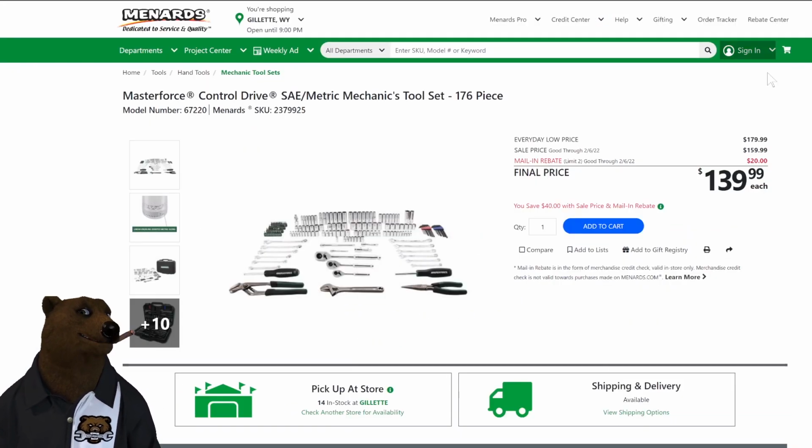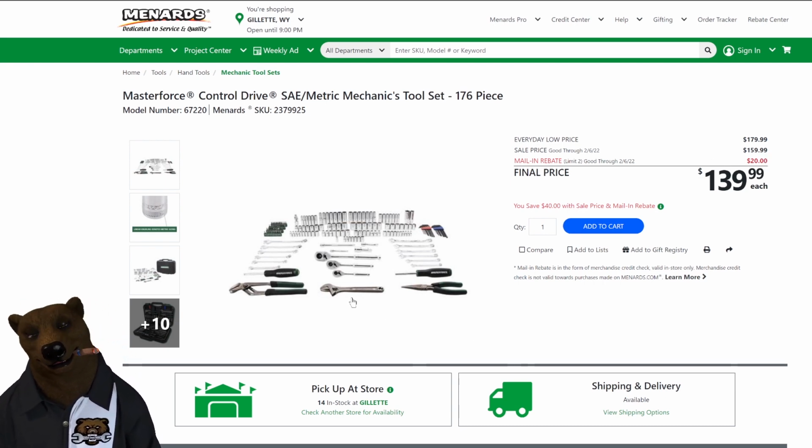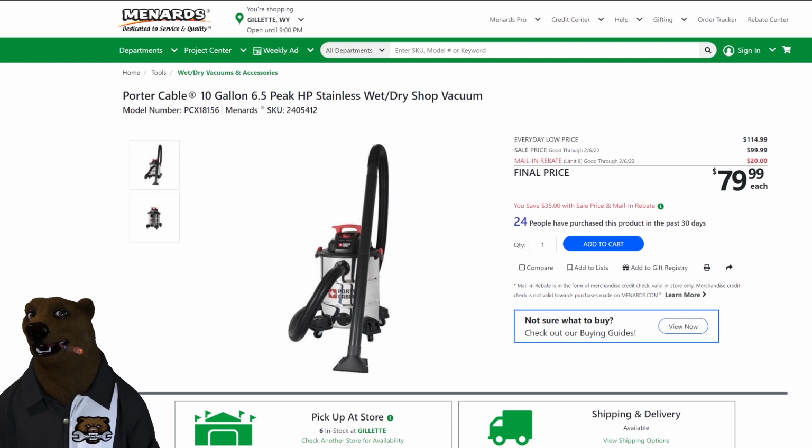All right, and then over at Menards, if you're lucky enough to have Menards near you, then we all hate you, but we're just jealous haters. Don't blame us. Masterforce Control Drive, SAE and Metric Mechanics, 176-piece tool set there for $140. Now, of course, that's minus the $20 mail-in rebate that you then have to go back in store and use. It's that continuing your savings kind of stuff. But still, that's a pretty good deal. And then they still have, check this out, the Power Glide 10-gallon, 6.5 peak horsepower stainless wet dry shop vac, $80 after the $20 mail-in rebate.